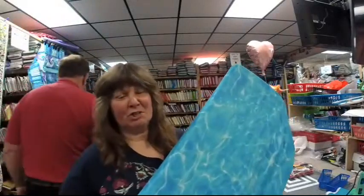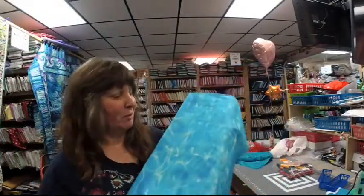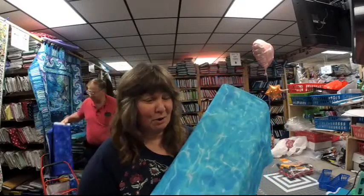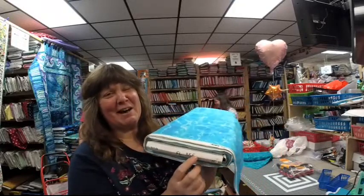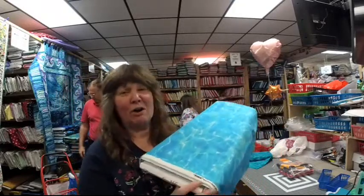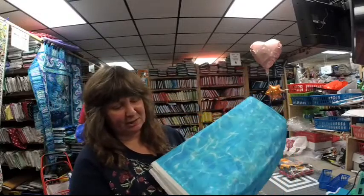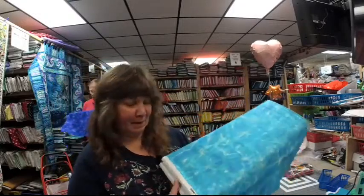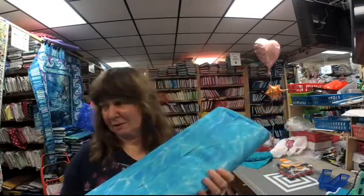There's more ocean. Rachel likes to have lots of Florida fabrics, but Florida isn't the only place that has an ocean or water by it. Somebody else has one of our oceans? There's oceans and water all over the world. It's $12.50 a yard, and it's by Benartex on canvas. It's by Greta, and it's just beautiful fabric.